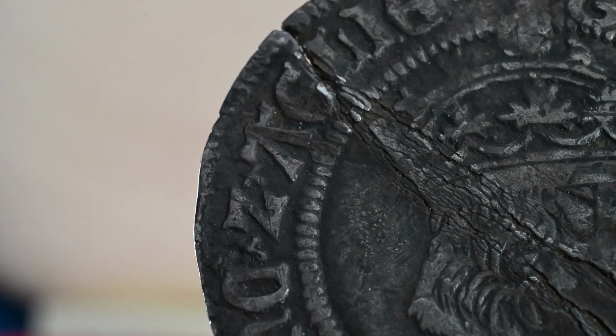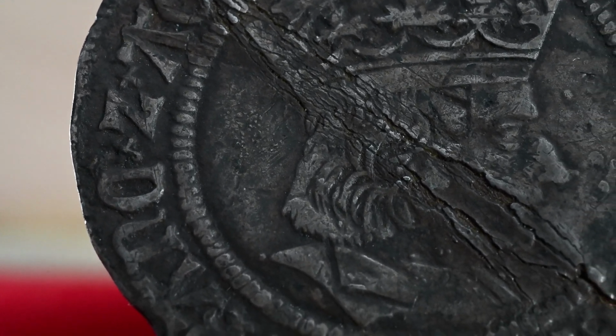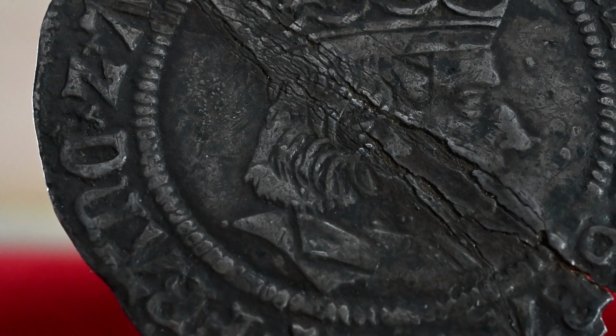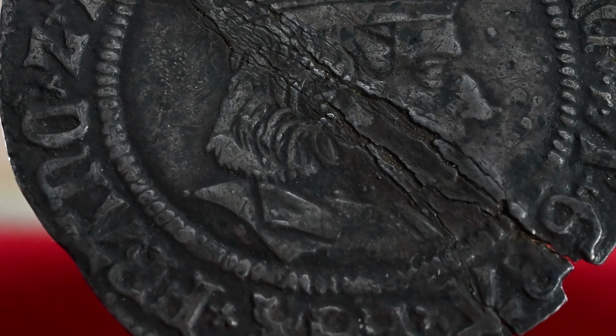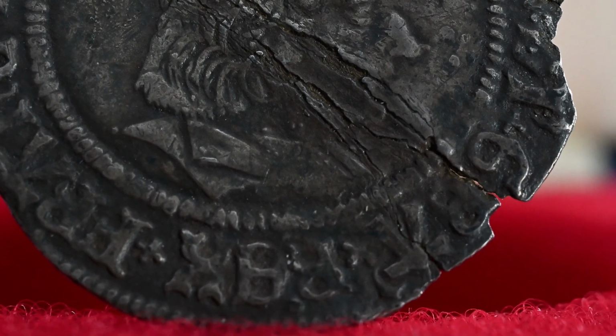As with the rest of King Henry VIII's early silver coinage, the coin features a portrait of his father, Henry VII. The fact that few of these survived, coupled with the attractive portrait, makes this coin very valuable in spite of the damage done to the coin.